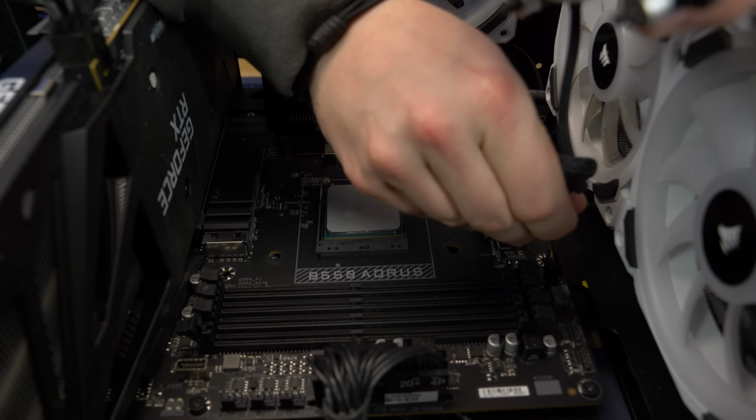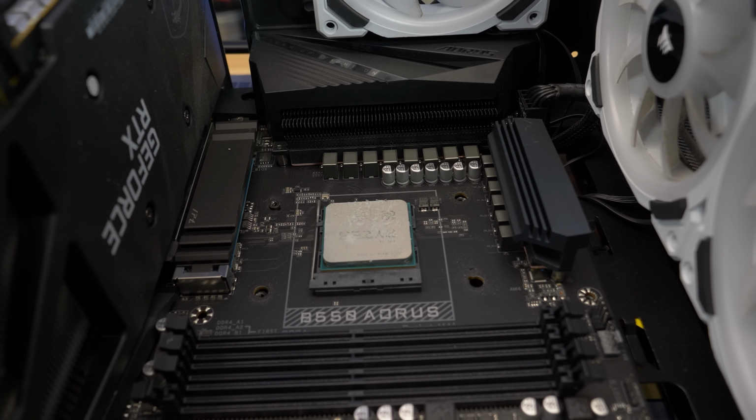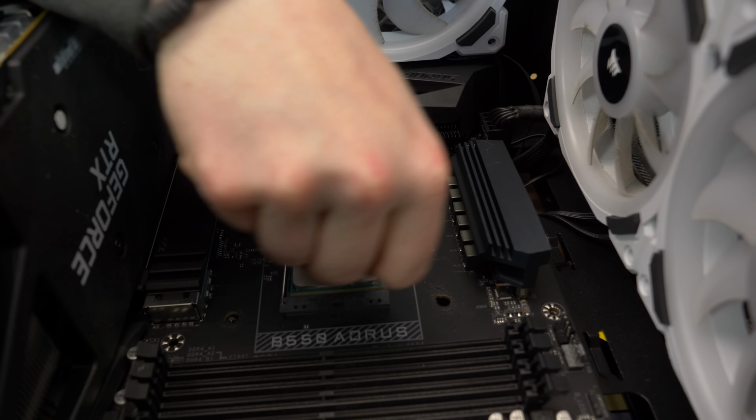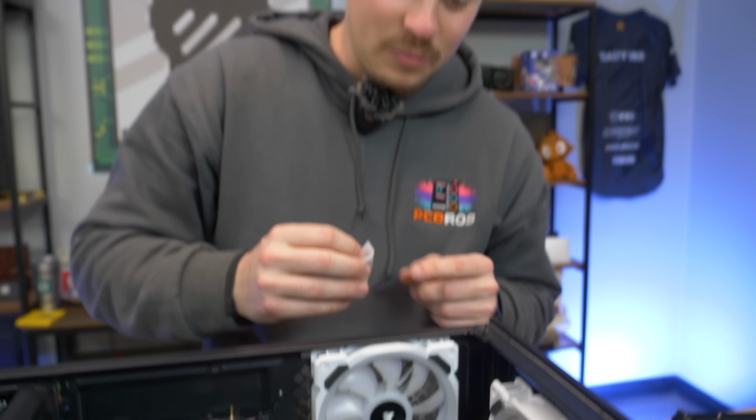I mean, it is a B550 AORUS. You're right about that. That looks like it says 3600, but I'll go ahead and clean off the thermal paste just in case. Yep, 3600. All right, well, we got that. So there were 2 things that weren't accurate. Yeah, and sadly, both of them work against us.